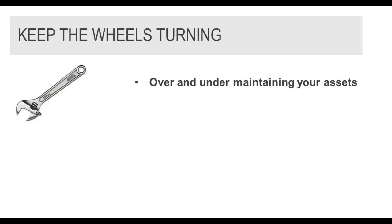But there's also something I don't hear people talk a lot about, which is over-maintaining assets. If you do have a technology in place that allows you to remotely monitor the health of your vehicles, one of the things you might want to look at is your company policy for maintenance. Have you made any changes to the way that you schedule and perform maintenance? Are you using just a timeline schedule?